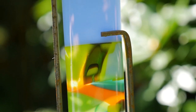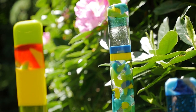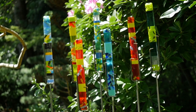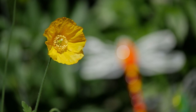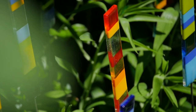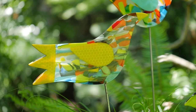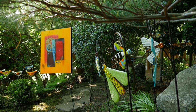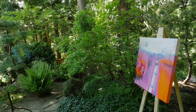I find inspiration in all sorts of strange places. Like, it can be looking through a magazine, it's just a combination of colors that sparked my interest, or you know, walking around the garden, different flowers and plants. And I've been part of this event for a few years, and it is fantastic to be out here in this fabulous garden. All the art looks great, and I'm so excited to be part of it.